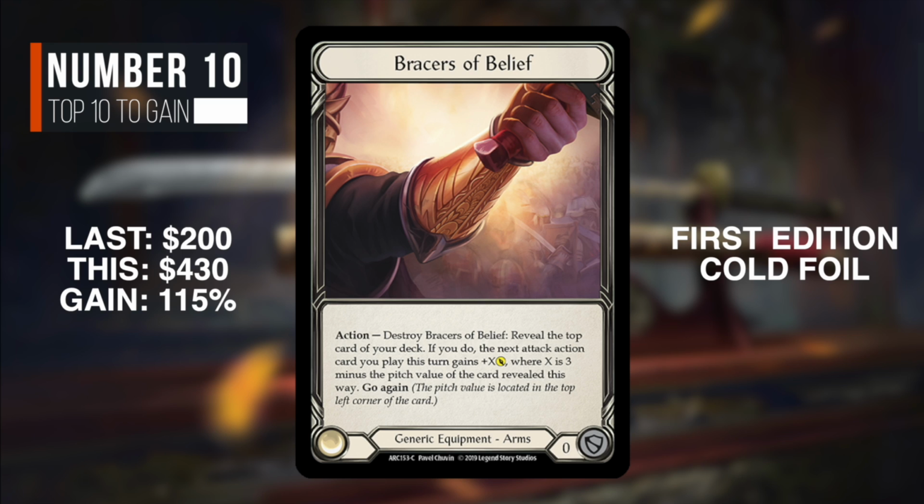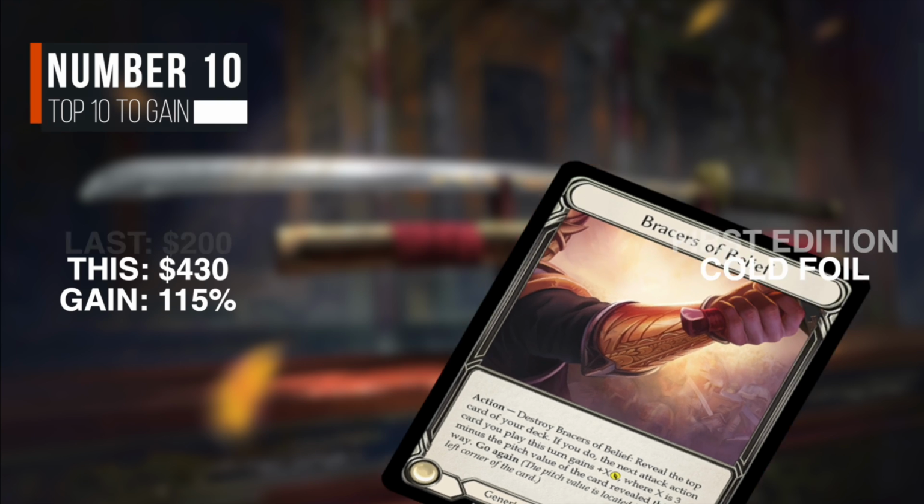And this week, even at $430, we are seeing the average of the cold foil commons even higher than that. So this was just one of those cards that was undervalued compared to the other cards on the market. And now it's beginning to move back up to meet those averages of the other cold foil commons. I really believe you will continue to see these move up as more and more people invest in them who do not have the money to buy the legendaries.